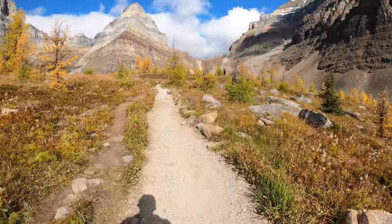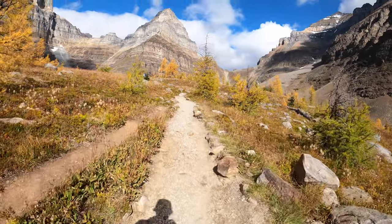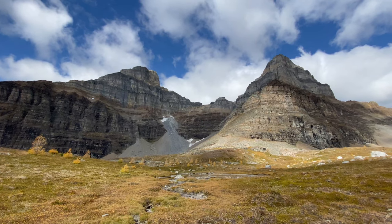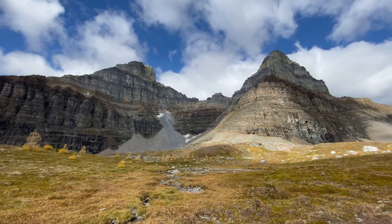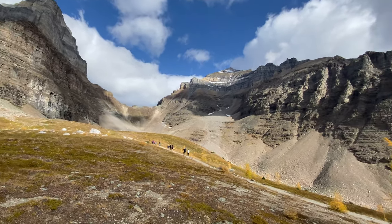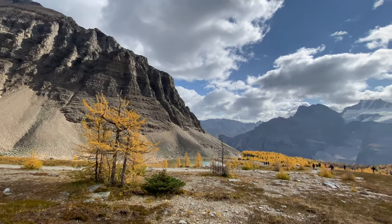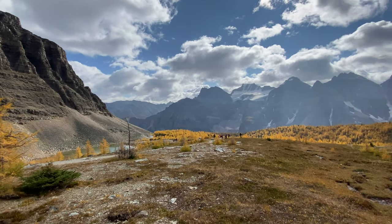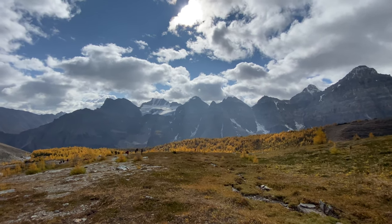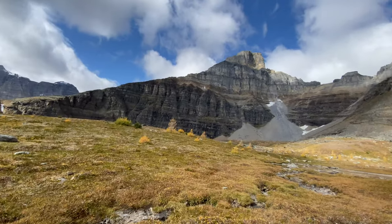Yeah, this is top of Larch Valley and then right there, that's the way to Sentinel Pass. So, hey everyone, I'm going to show you guys a very beautiful view of the mountain with 360 view. Very nice mountain there, and then we can see Larch Valley down there. From this mountain, you can see the whole Larch Valley with the golden trees there. And from here you can see the Ten Peaks easily. Yeah, very nice. Having lots of fun.